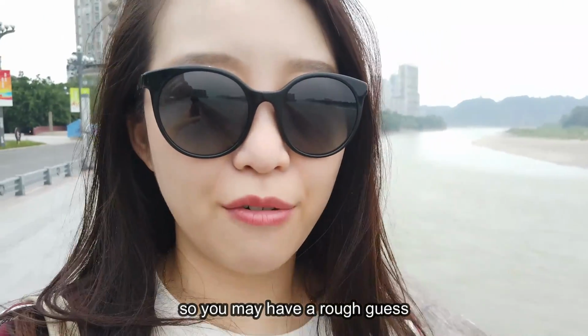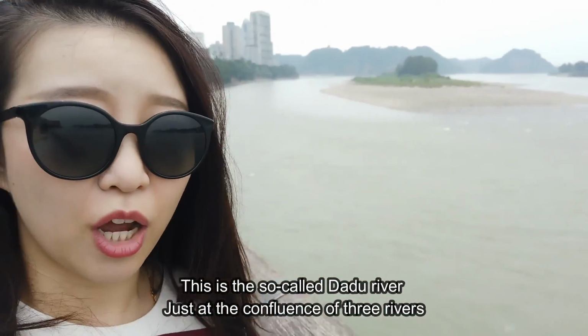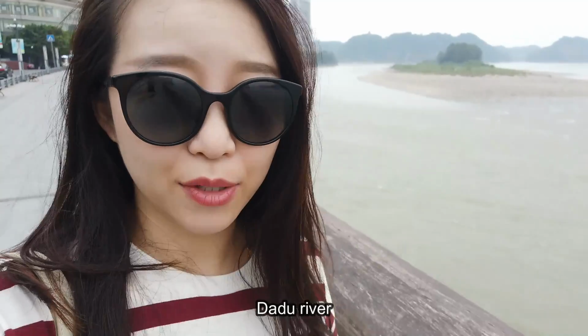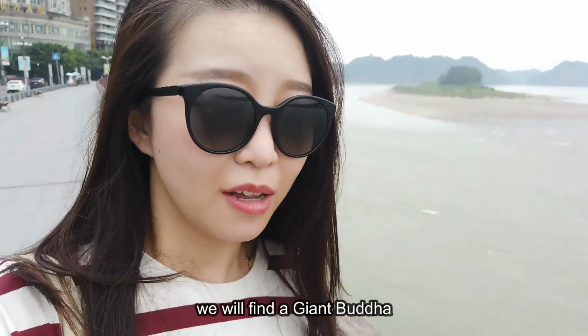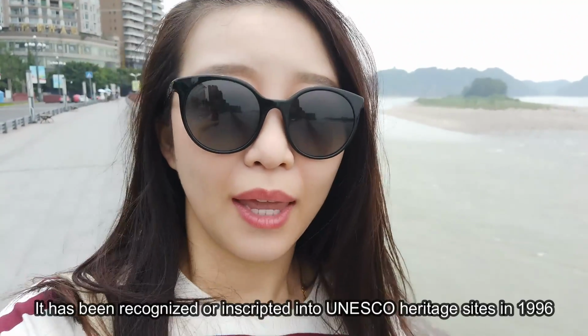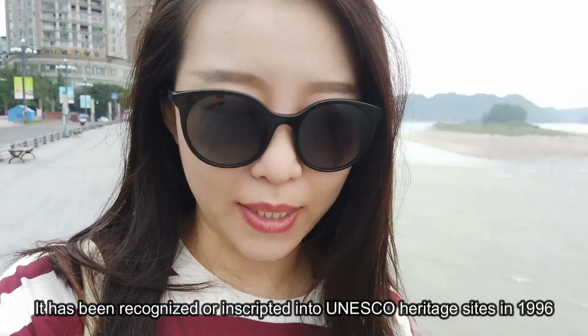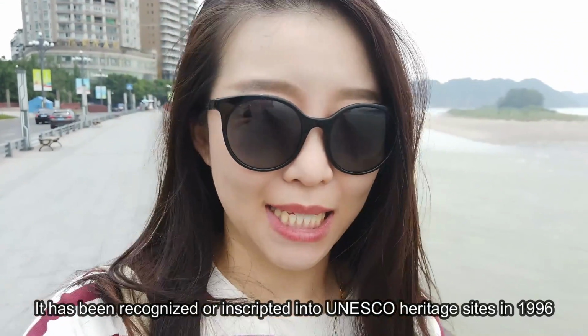So you may have a rough guess. This is the so-called Dadu River. Just at the confluence of 3 rivers, Dadu River, Qingyi River, and the Ning River, we will find a giant Buddha of Leshan. It has been recognized or inscribed into UNESCO heritage sites in 1996.